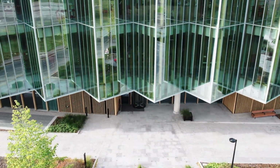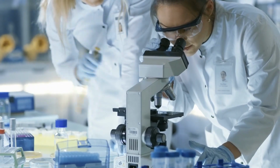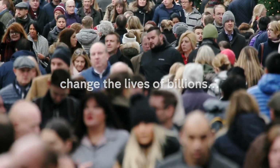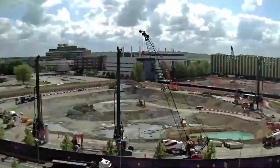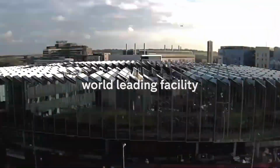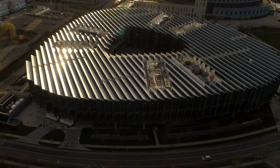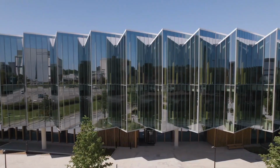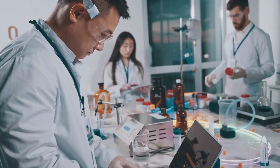Now, more than ever, there is a greater need for scientific advancement. We want to transform healthcare and change the lives of billions of people across the globe. To help us achieve this, we have built a world-leading facility that will sit at the heart of healthcare innovation for years to come. Our Research and Development Centre brings teams together to improve collaboration, creating a more vibrant environment that puts science and the patient at the heart of everything that we do.